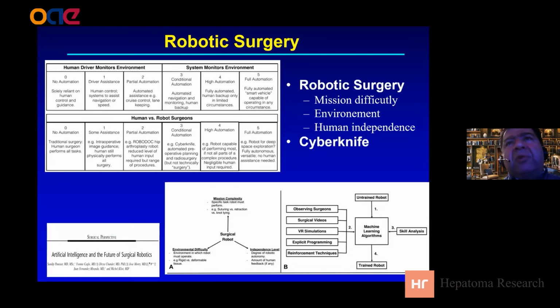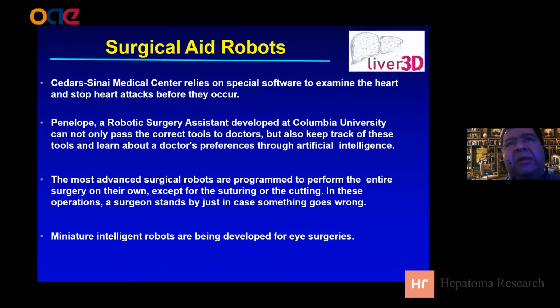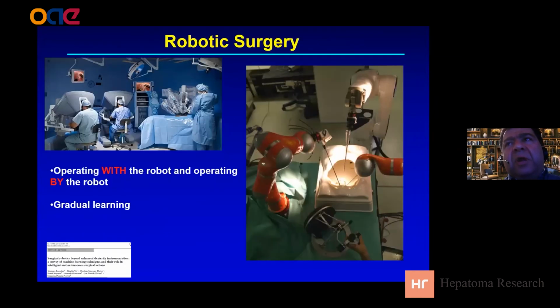And robots have been used in different ways, even as assistants. However, what we have to differentiate is between a robot performing a surgery and a robot aiding in a surgery. This is very different between the two, and there is much more gradual learning involved if we want a more active role for the robot.